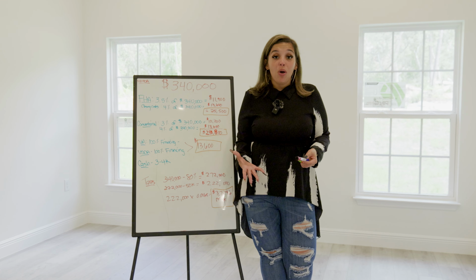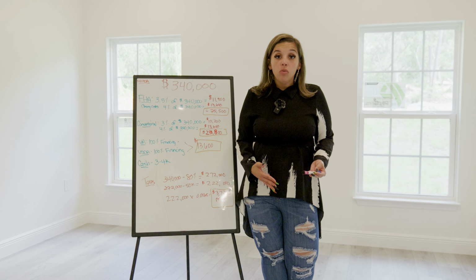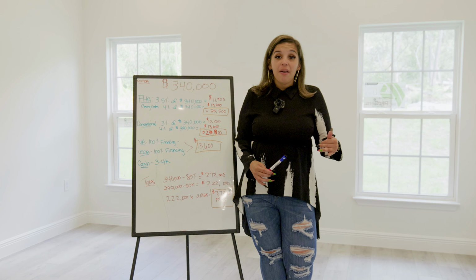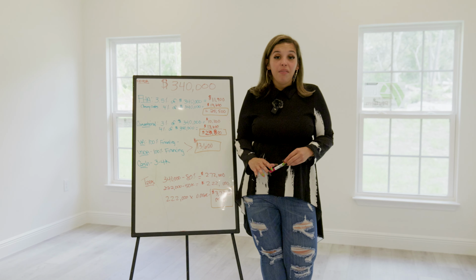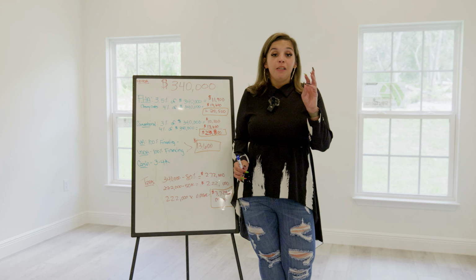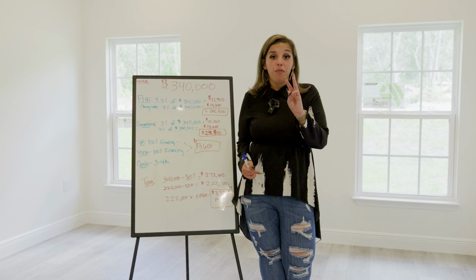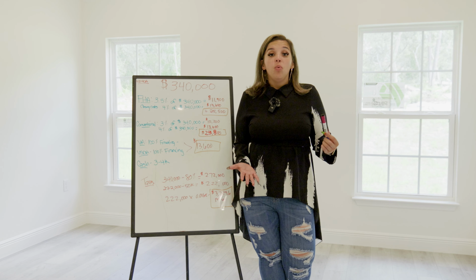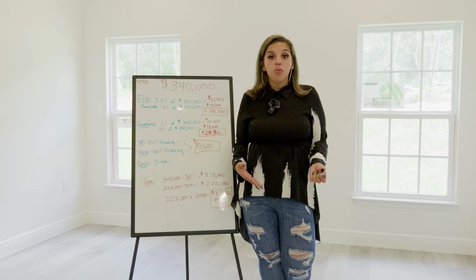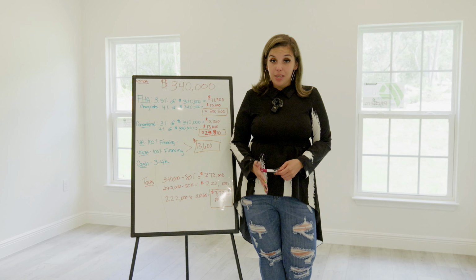And then you also have appraisal. Appraisal is due before you close. It's usually due about 2 weeks after you've been under contract, and that usually runs $600 to $750. So those are your 3 major out-of-pocket expenses before you even close on the house. Typically in Florida, we can close on a house within 30 days, sometimes even sooner, or if you need more than 30 days, that's okay as well.